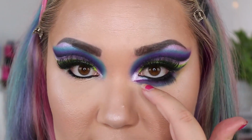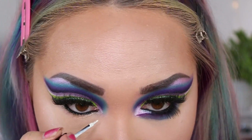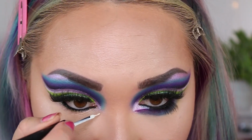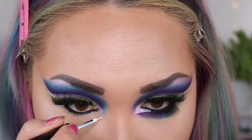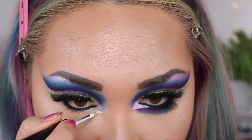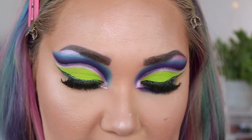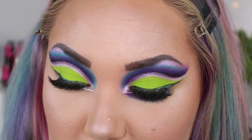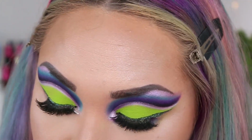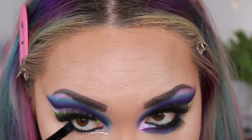And then to create this point, I'm going to go in with my NYX white liner. And just, my hands are so shaky, like I'm scared. But just starting from the inner corner, just going to connect it to the black. Like this. And then I'm going to dip back into the shade Lights Out. It's the black that we used. And I'm going to start to smudge that under the lashes.